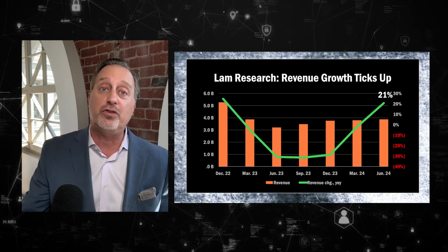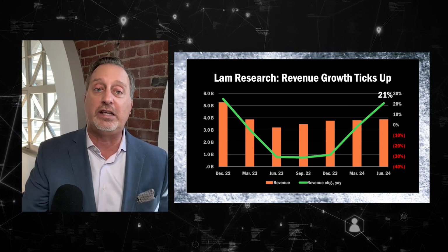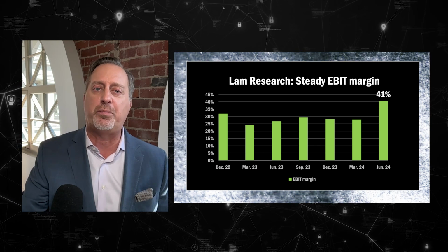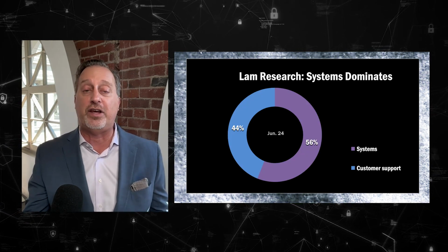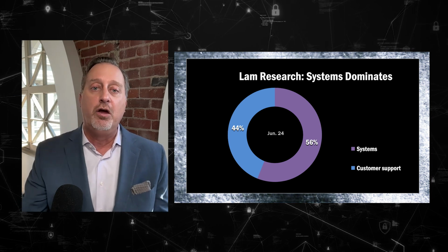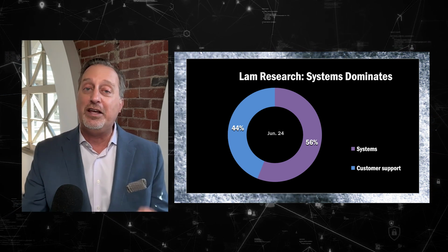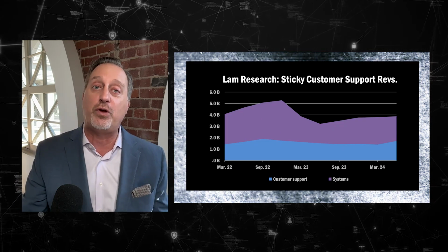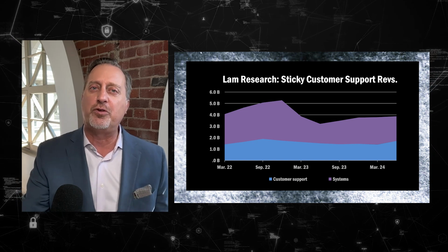They saw the revenue growth rate tick up to 21% after a bunch of really lousy quarters. Even though their margins had kind of held steady, they're even better now at 41% operating margins. And their system sales are dominant. 56% is selling the actual gear. But 44% of the revenues is customer support. And the customer support and service is really important to this business, because when the hardware sales go down, the service business has remained really steady. And we're going to hear them talk about that in just a second.